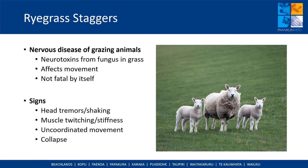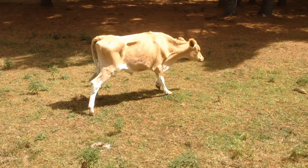So the big signs, pretty generic: neurological disease, head tremors, shaking, muscle twitching, stiffness, incoordinated movement, collapse. So oftentimes their muscles will really bind up, mainly when you start chasing them or you move them around the paddock. You'll notice they're pretty normal until you actually actively start trying to engage them in movement, and that's when they seize up and have these issues.